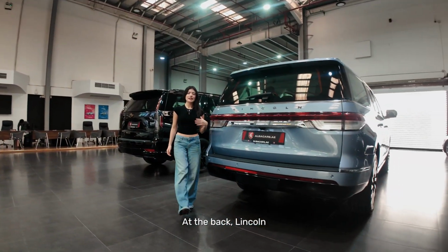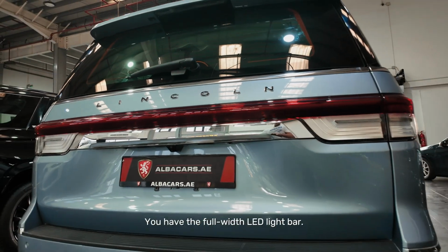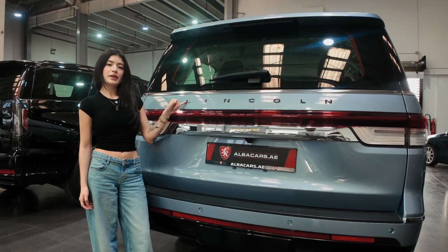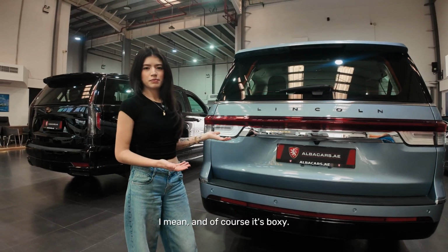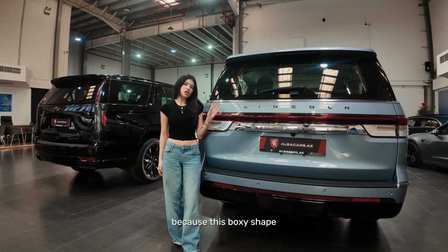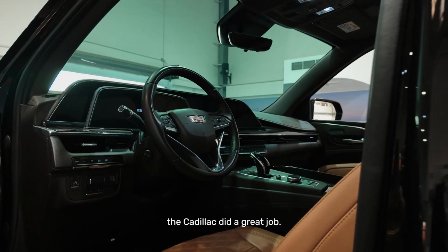At the back, Lincoln kept it simple and classic. You have the full width LED light bar, also with this beautiful name in chrome and glossy black finishing. And of course it's boxy, but it's not actually a bad thing here, because this boxy shape means that it has a lot of space. Tons of it actually. Step inside and you could tell already the Cadillac did a great job, right?